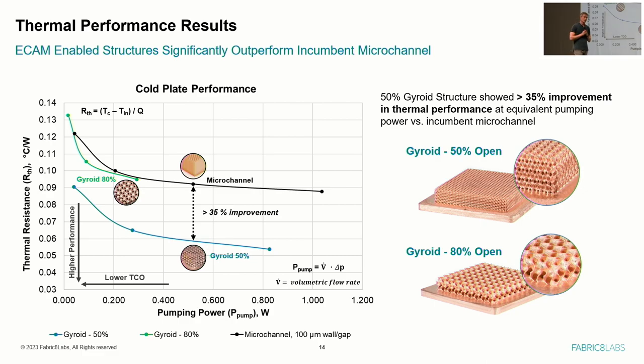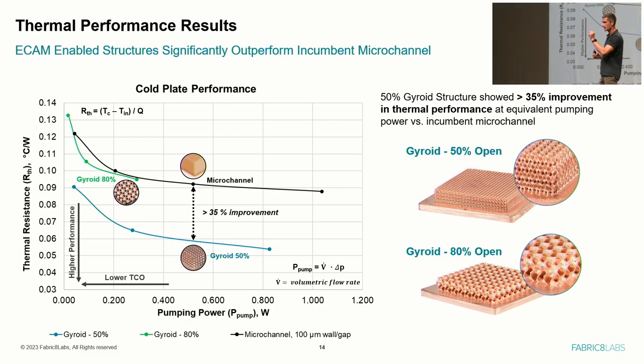And here are the results. The chart is showing the thermal resistance on the y-axis that we measured by the T-case, delta T, T-case minus T-in of the coolant and the heat input into the system. And then on the x-axis, we're showing the pumping power, which is a product of the volumetric flow rate and the pressure drop across the plate.